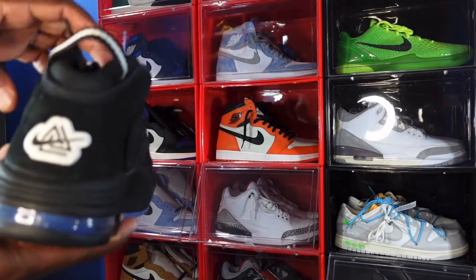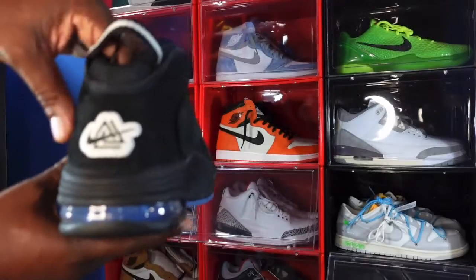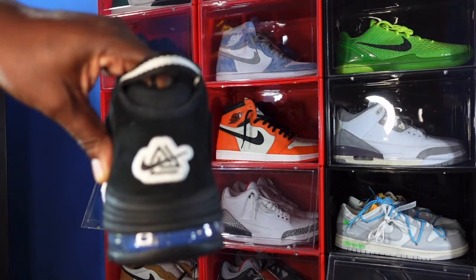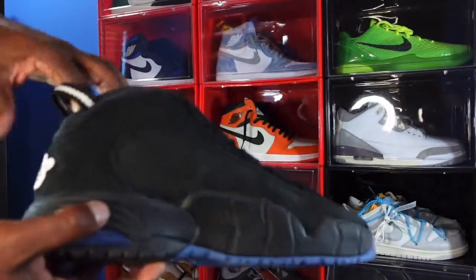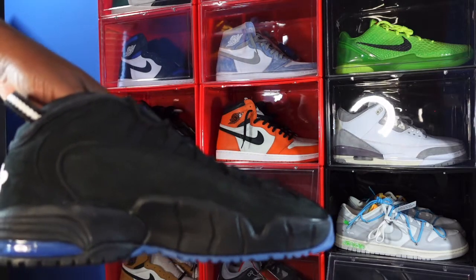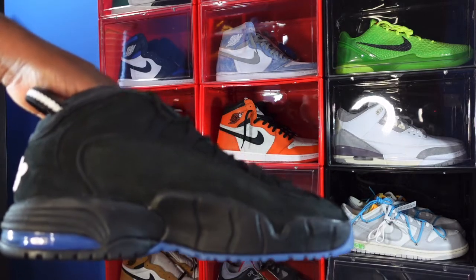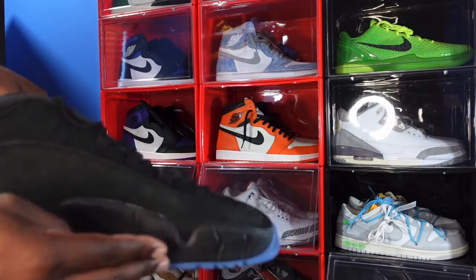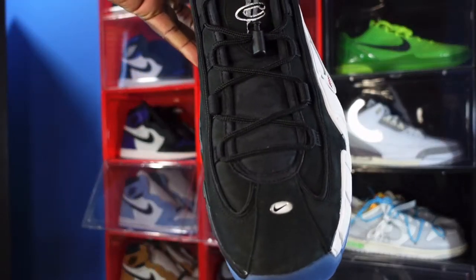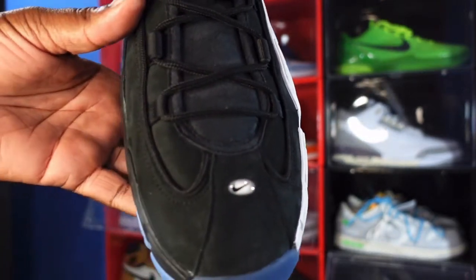Then look on the back. You got that black pull tab with white on here. And you have the collaborative APB and Nike logo right here on the heel. Moving around to the medial side, you got all black nubuck, very soft grain. You got some of that hard rubber right here on your midsole with the black colorway and the translucent blue at the bottom. And come on up here, you got a Nike logo right here on the toe box.